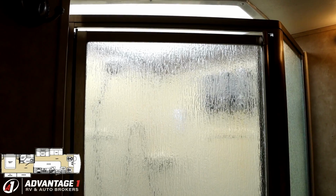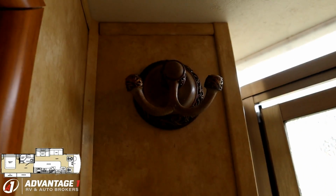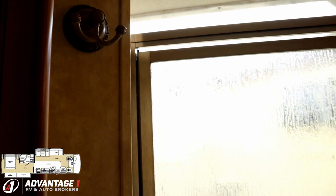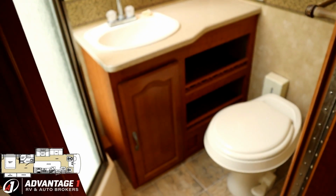Taller ceiling, that skylight means plenty of headroom. Nice place up here to be able to hang some towels when you're done, by the way. It kind of hides up there around the corner. And you can see everything is well kept, clean, not nicked up, not banged up. That is really just the story of the day on this one, isn't it?